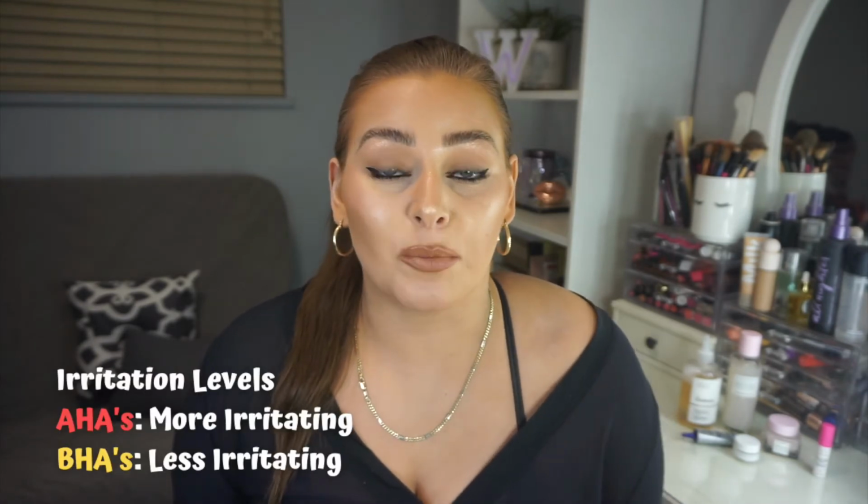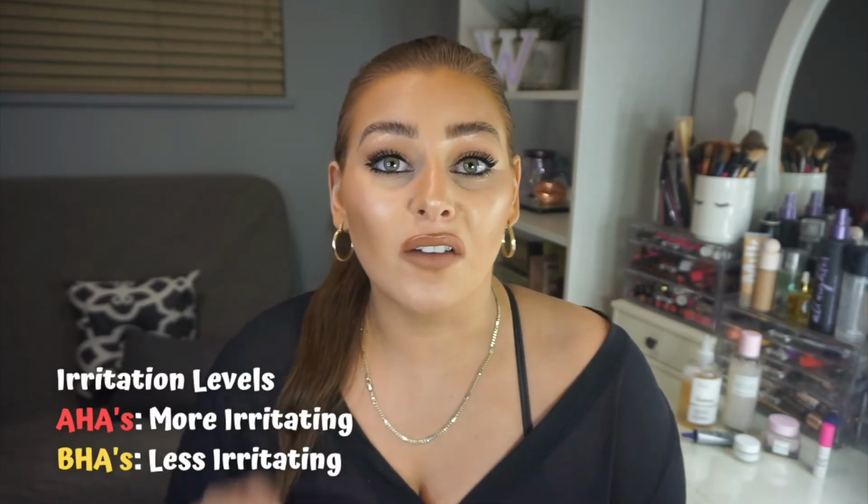BHAs and AHAs also differ in the irritation levels that they provide. So when you think of irritation, you have to think of the molecule size. We know that AHAs tend to be smaller and penetrate deeper into the skin than BHAs. So AHAs tend to cause a little bit more irritation on the skin versus BHAs.